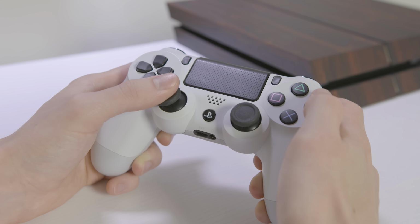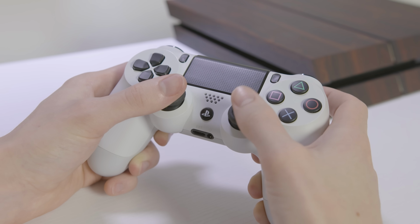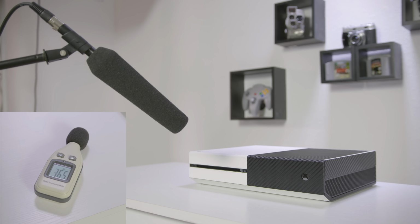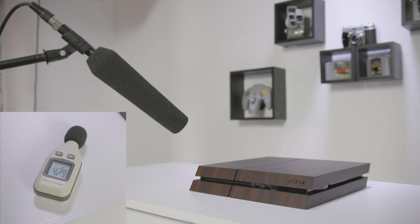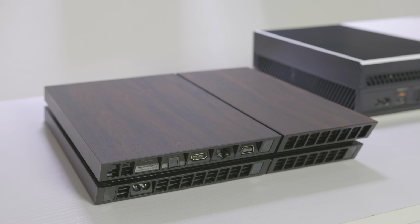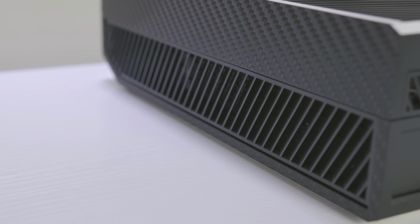Dealing with all of that heat can result in a noisy console, so next I ran Grand Theft Auto 5 on both the Xbox and PlayStation for 10 minutes and measured how loud they got. While the Xbox One is barely audible, the PS4 gets considerably louder. During gaming this isn't much of an issue, but the Xbox scores a clear win here.